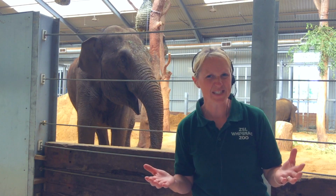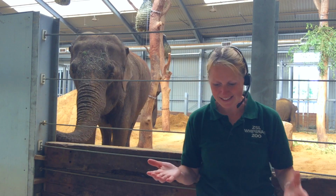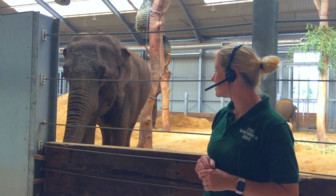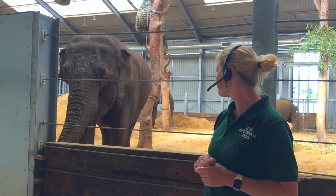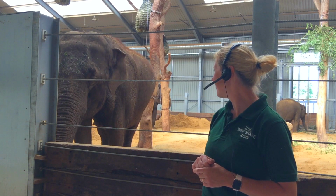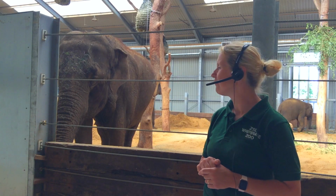We've just got a very noisy drinker behind us. Hello there. She's been very noisy having a drink. You might be able to hear if you listen really carefully to her trunk. Can you see if you have a little look? She's really thirsty because it's quite a warm day here today. We'll give her a minute. She might just be playing, but we'll see if she's going to have a little drink and you can watch it go.